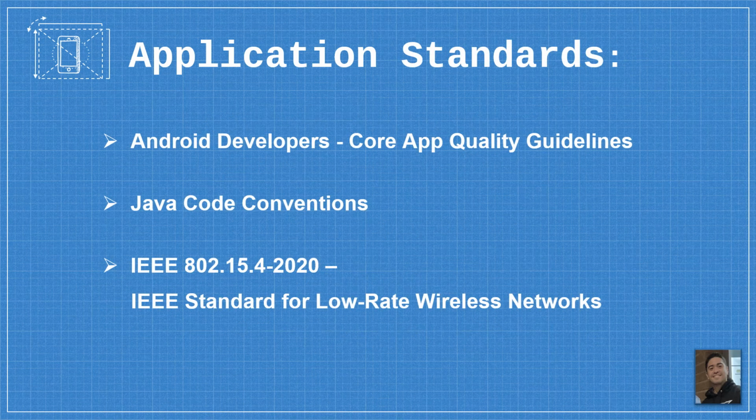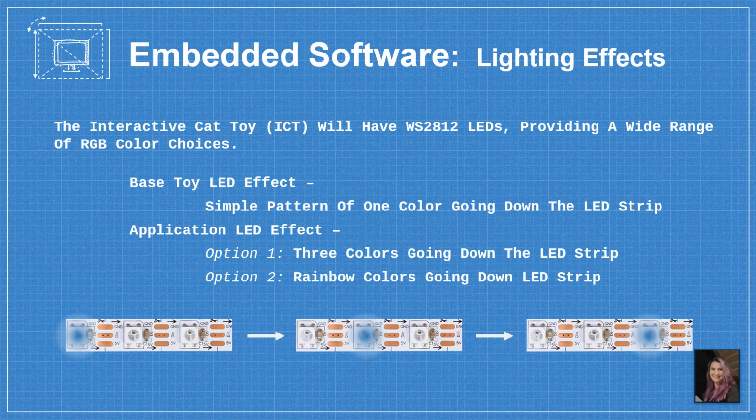For application standards, these are the standards that will apply to our application development. The lighting effects of the interactive cat toy will use the WS2812 LEDs. These provide a wide range of RGB color choices. The base model will have one color going down the LED strip, while the application will give the choice of 3 colors going down the strip or a rainbow of colors going down the strip.